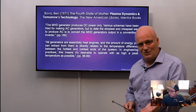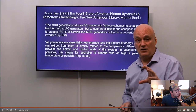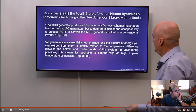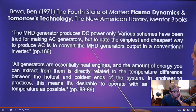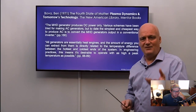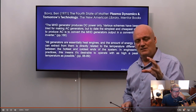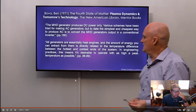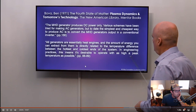To the fact that we have an internal pipe up to -80 or down to -85°C, but then the outside sphere, which is in direct contact with it, is actually about 800°C. So that gives you the temperature difference. In engineering practices, this means it's desirable to operate to convert the MHD generator's output in a conventional inverter. All generators are essentially heat engines, and the amount of energy you can extract from them is directly related to the temperature difference between the hottest and coldest ends of the system, which goes back to the fact that we have our internal pipe up to -80 or down to -85°C, but then the outside sphere, which is in direct contact with it, is actually about 800°C. So that gives you the temperature difference. In engineering practices, this means it's desirable to operate with as high a peak of temperature as possible.